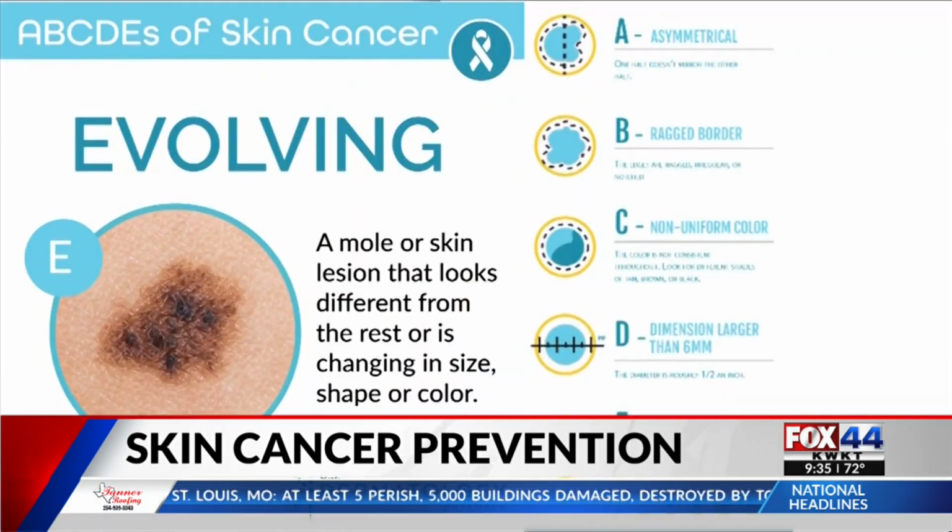So things that are new, growing, or changing, you don't have to wait until it's the size of a pencil eraser. And E for evolution. Closely monitoring moles is important. A mole may seemingly look harmless, but once there are any signs of the other 4 changes, it's time to notify a physician. If you have an old mole that's been there for years and years, and then all of a sudden it starts to bleed, change, grow, change colors.